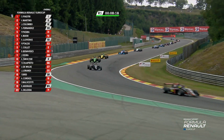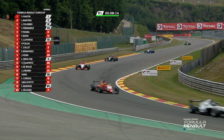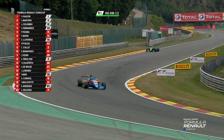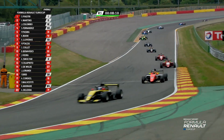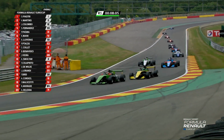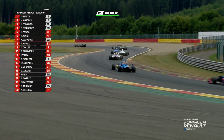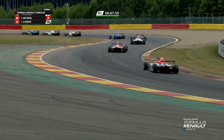They turn now through Pouhon. And the cars accelerate their way towards the pit path with Piastri trying to get away in that first sector. The gap had come down a little between them. So Victor Martins being given a lifeline here, really, by that safety car bunching the field up. Another effort is made, trying to get through the traffic.